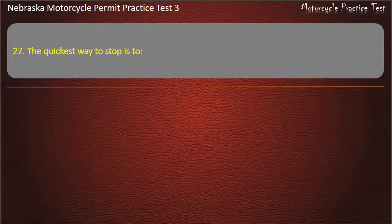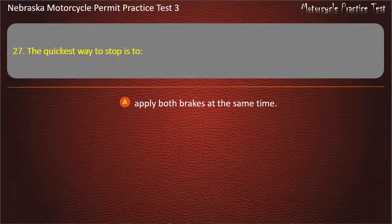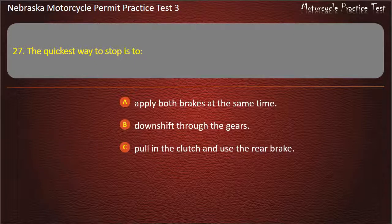Question 27. The quickest way to stop is to apply both brakes at the same time. Downshift through the gears. Pull in the clutch and use the rear brake. Use the front brake only. Answer. Apply both brakes at the same time.